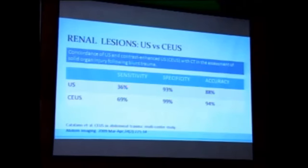In an attempt to improve the sensitivity of ultrasound, some centers have begun to use contrast enhancement. And as you can see from this slide, the sensitivity has increased dramatically, but it's still well below the sensitivity of CT scan. But this may be useful in places where CT scan is not available.